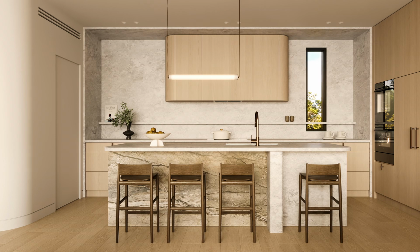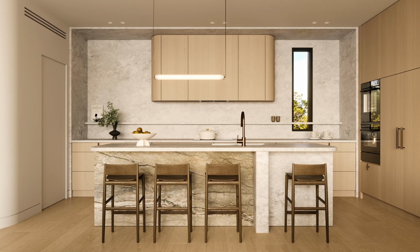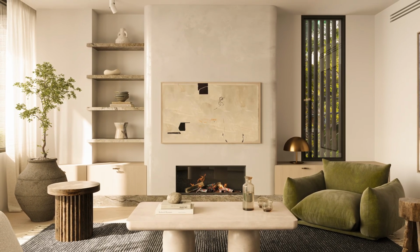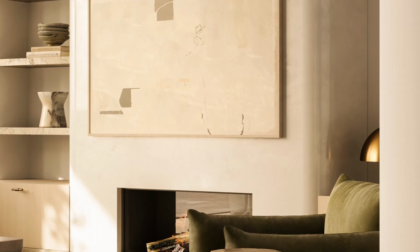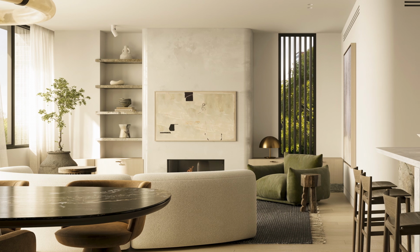These are very generous apartments. They allow for a feeling of grandeur and a feeling of loftiness and space, which is really important. Immediately walking into that space, you feel at ease, you feel calm. The curves are nice and soft, they're enveloping, and they're a really important part of the design and the form of that building.